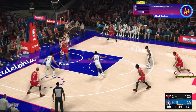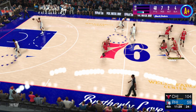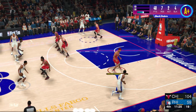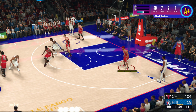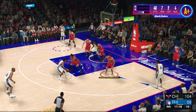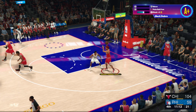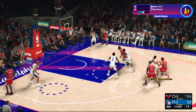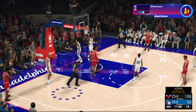They get it again. Vucevic with the bucket. The edge on the glass is the difference. It's allowed them to build this lead. Payne kicks to Batum. Now here's Payne. He's tightly guarded. Oubre with the steal. Here's Dosunmu. Basket is good. He'll get a chance for one more at the line.